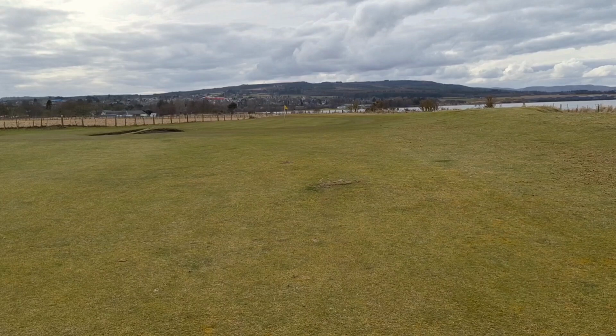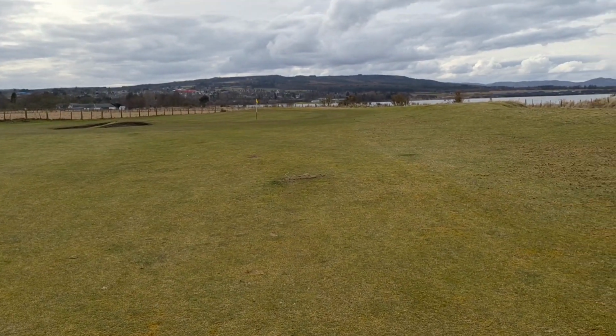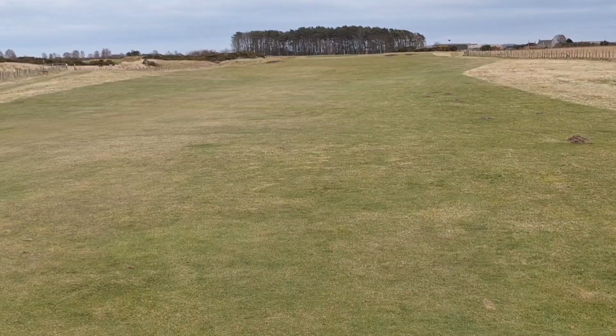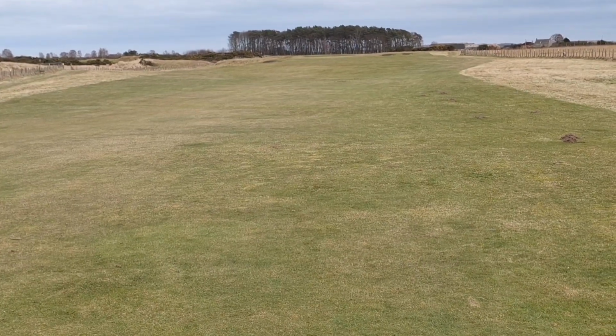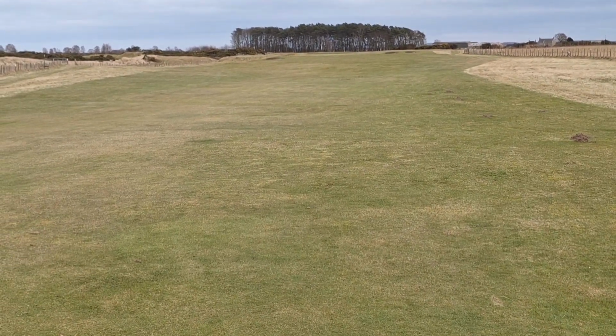I'm looking into the green at 12. Said it slightly fades to the right. The water's a good bit back from the green, not anywhere near it. 13th hole, par 5. And I was into a wee bit of a wind. I didn't really sense it when it was behind me in the last hole.